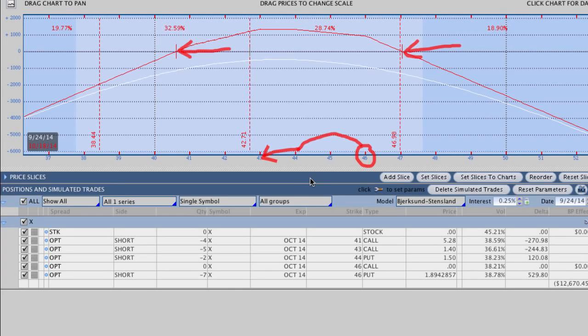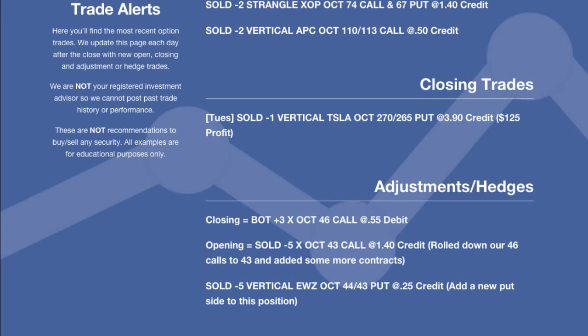That gave us a little bit of extra premium on the roll, helps recenter the trade over the market, and banks a profit on those 46 calls. So we did bank a nice little profit on those 46 calls going into it.